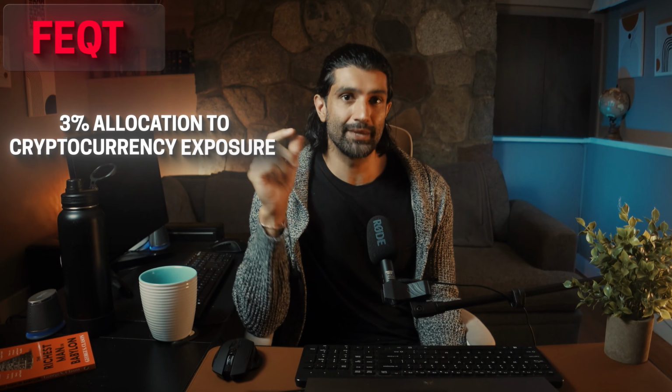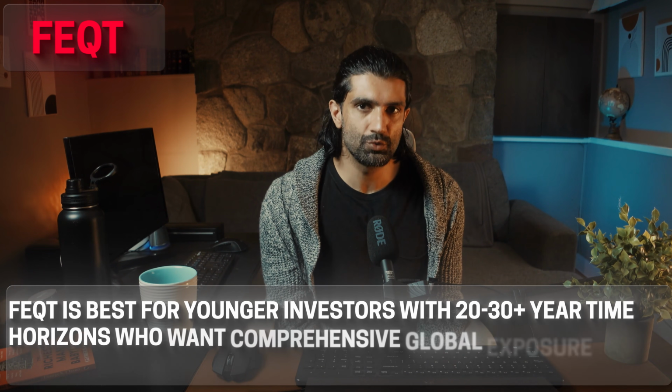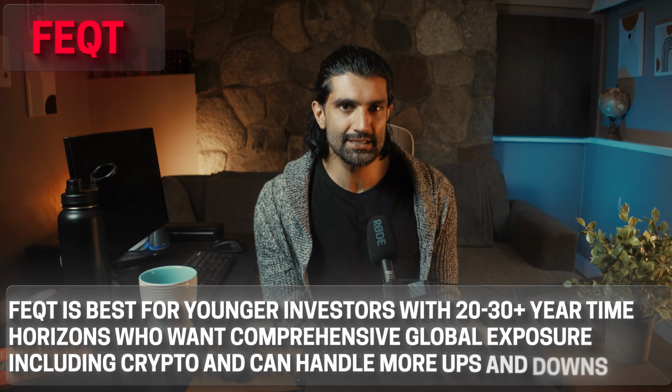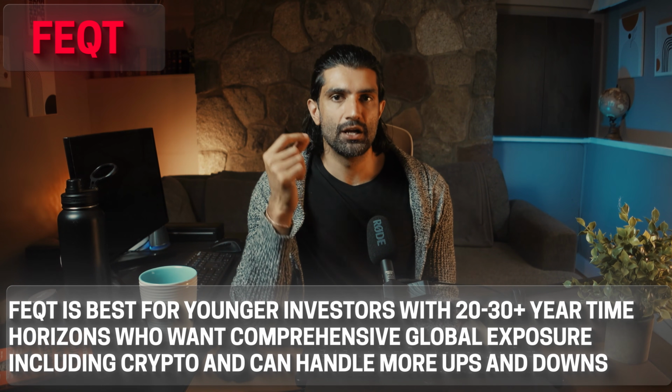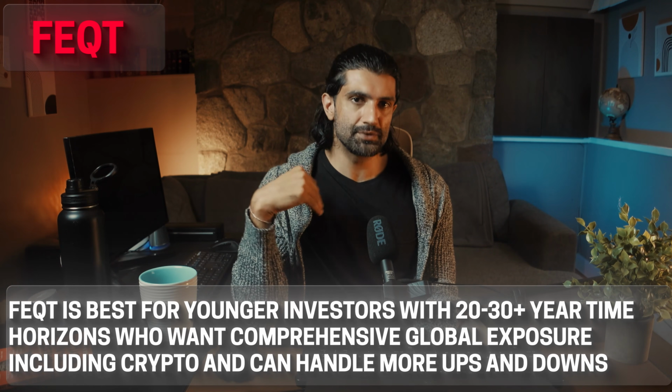Uniquely, FEQT also includes 3% allocation in cryptocurrency exposure. FEQT's higher fee reflects this direct stock picking approach and cryptocurrency inclusion. And the emerging market exposure adds volatility. FEQT is better for younger investors with 20 to 30 year time horizons who want comprehensive global exposure, including crypto, and can handle more ups and downs.